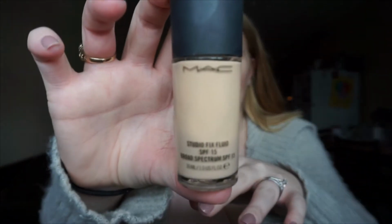One thing I need to really find is a good mascara. I have really lacked with a good mascara, but for foundations, there's a buttload. Since the beginning of the month, I have been in love with my MAC.